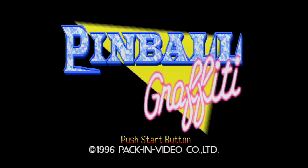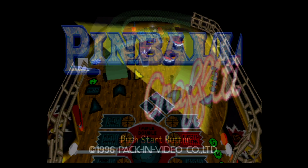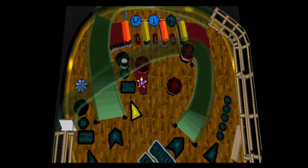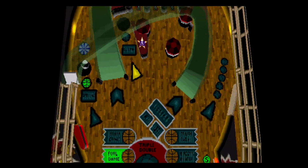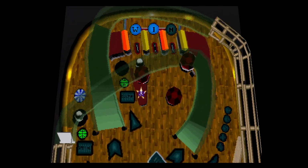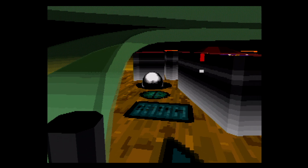Pinball Graffiti, first released in Japan July 12, 1996. Developed by Pack-In Video. Number of tables? 3. Pinball Graffiti is a very interesting game, in that it's the only pinball game to be actually truthful when it says it has 3D tables.